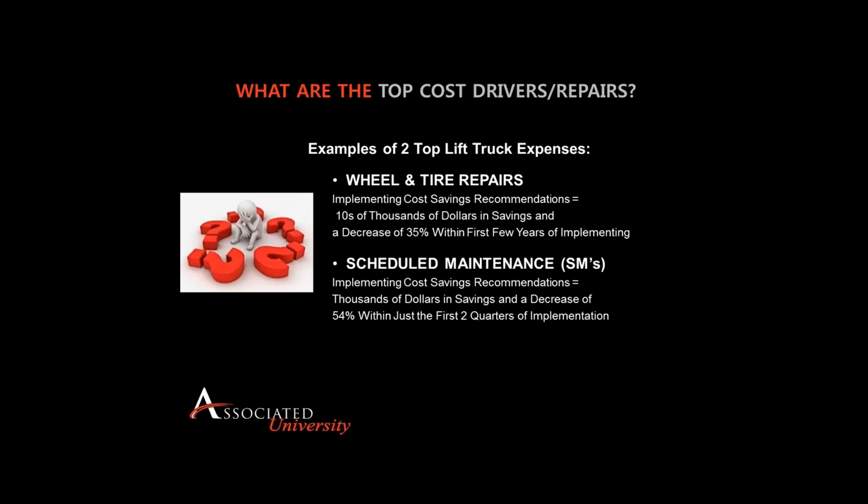Now let's take a look at the second question that we've noted. What are my top cost drivers? So now let's say, looking at the data, we find out that the top two cost drivers in our facility are wheels and tires and scheduled maintenances.